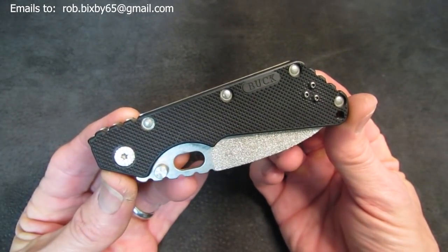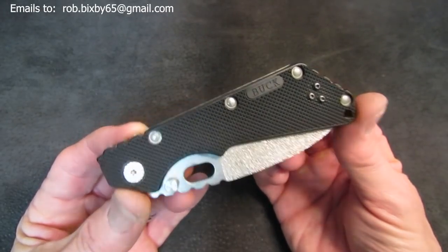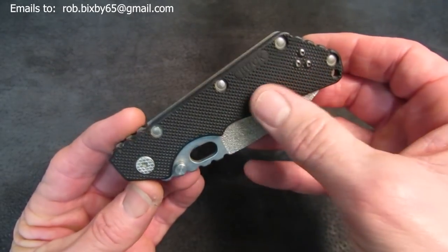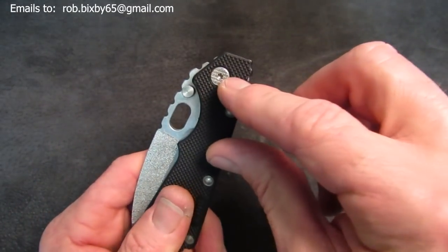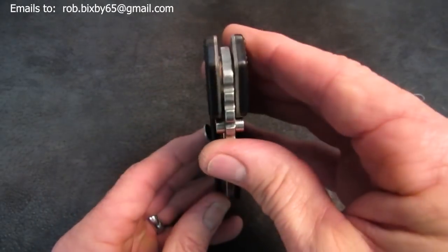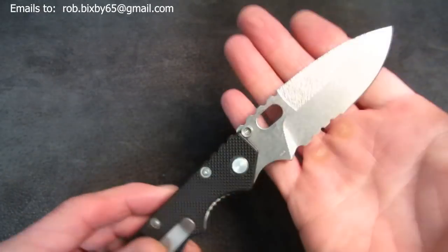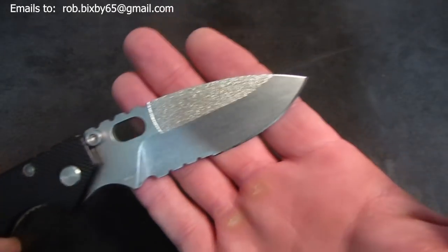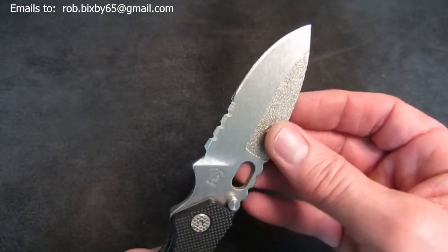Next up, another piece of history, my friends. Another piece of history from Buck. We have a Buck Strider SB4. Similar in size to the Strider SNG. So we've got a very well textured FRN handle, riveted construction, but the blade does have an adjustable pivot, and I think it's on big, thick phosphor bronze washers, stainless steel liner. There's your blade. I think these were 420HC. I don't have a marking on the blade. Very cool blasted swedge. And then a stonewash blade, combo edge.